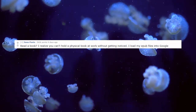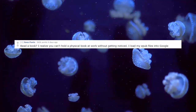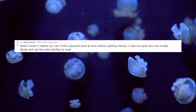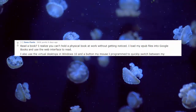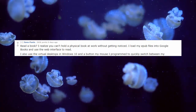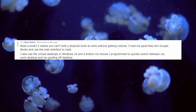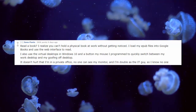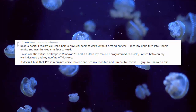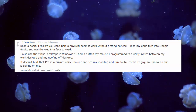Read a book? I realize you can't hold a physical book at work without getting noticed. I load my EPUB files into Google Books and use the web interface to read. I also use the virtual desktops in Windows 10 and a button on my mouse I programmed to quickly switch between my work desktop and my goofing off desktop. It doesn't hurt that I'm in a private office, no one can see my monitor, and I'm double as the IT guy, so I know no one is spying on me.